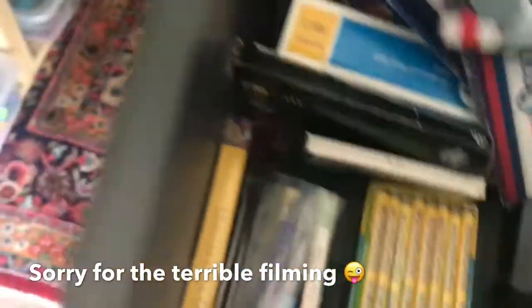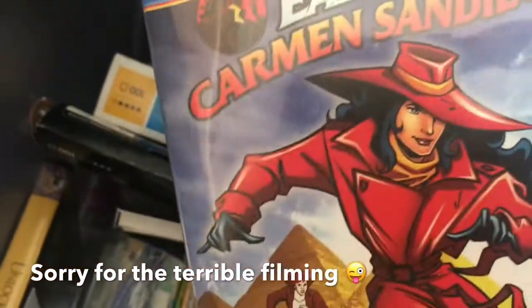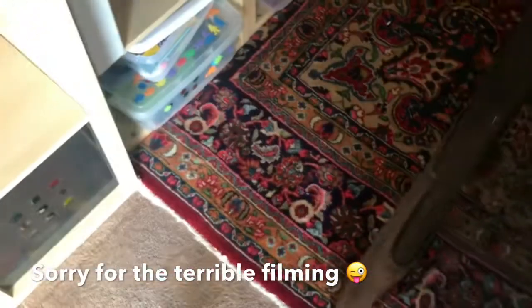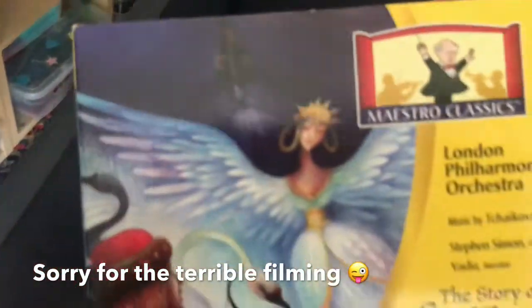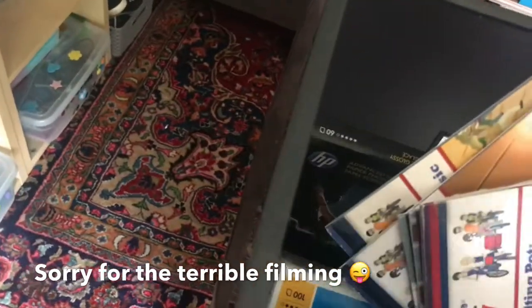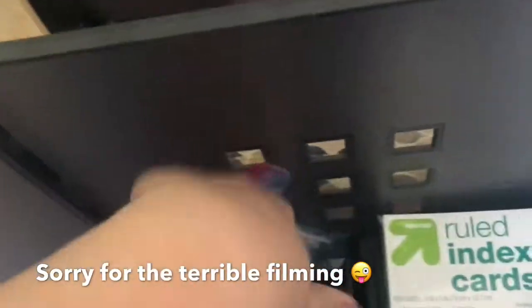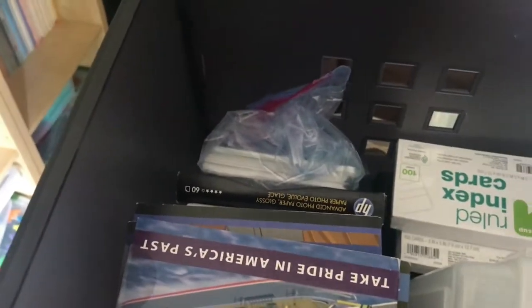And then we have Magic Schoolhouse, Liberty's Kids, Where on Earth is Carmen Sandiego, and then I also have some different music, and we will swap these out in our morning basket too. And then I just have some other miscellaneous stuff in here, extra index cards, extra index card holders. That's pretty much it in this drawer.